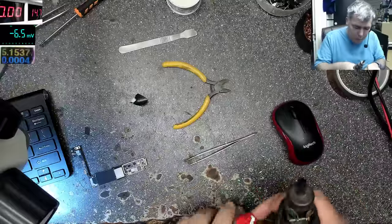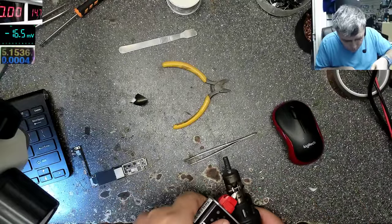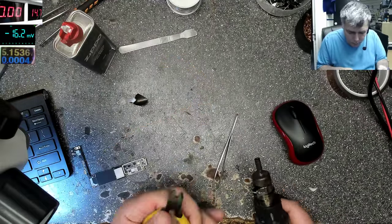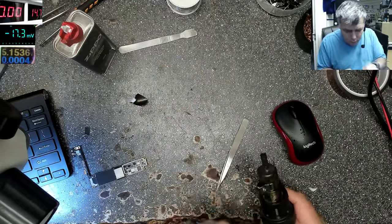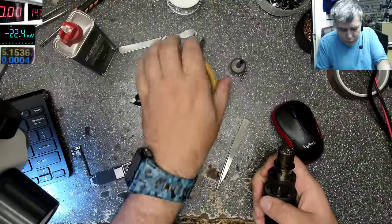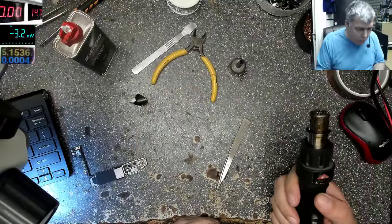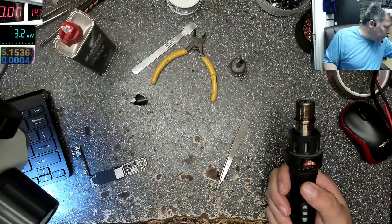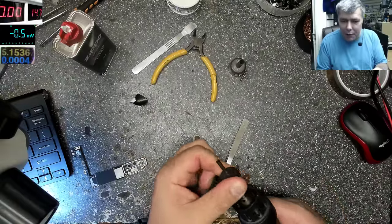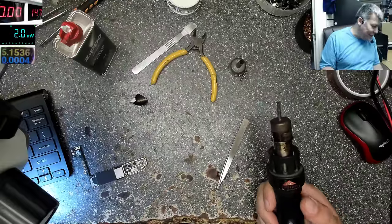Okay, let's use some petrol. Maybe it's working. Finally, finally. Yeah, you see, with petrol we fix everything. Zippo petrol. And now this is moving too freely because I put petrol. That's crazy.